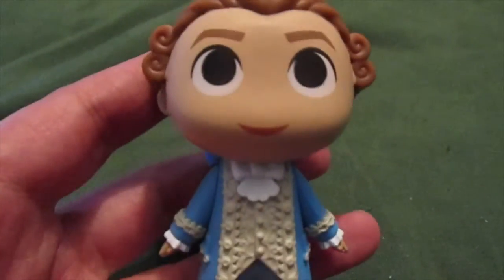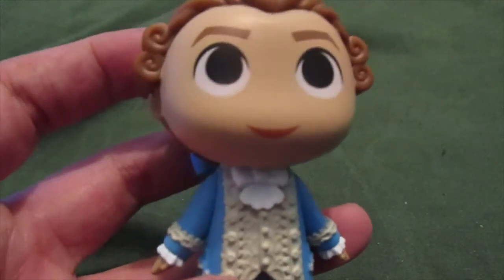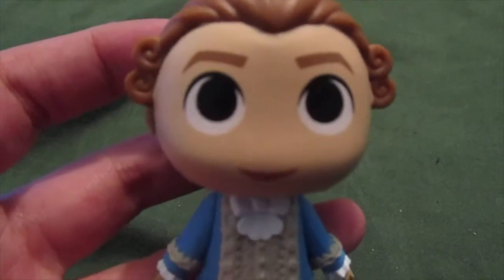I like the detailing they put on his suit. It's amazing what they can do to make something almost completely, a little bit realistic to the actual character. But anyway, this prince has to go find Belle.